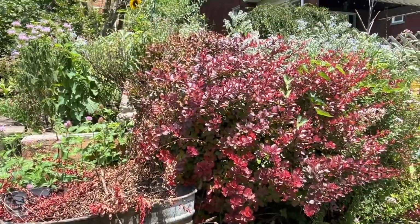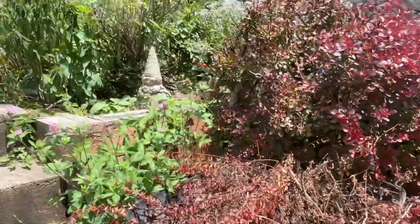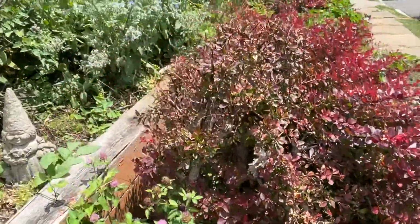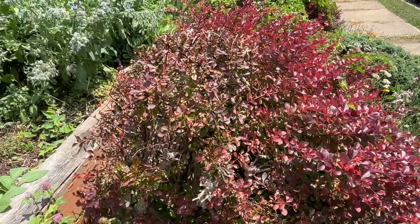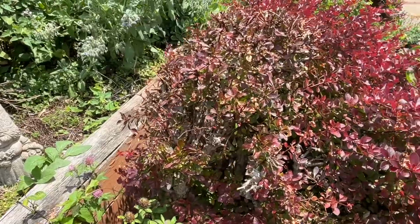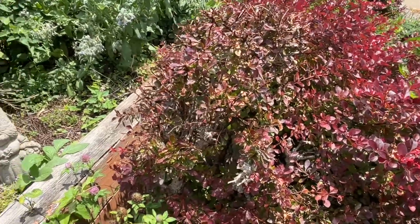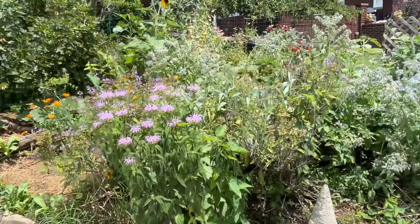And this is a project. This one here is a project. This needs to come out. That's gotten too big for the terrace. There's only so much room in here for roots, and it's exceeded that. So this needs to be cut back and taken out. And then we've got some more Monarda.